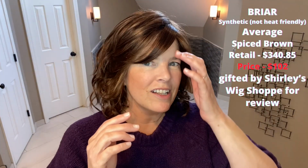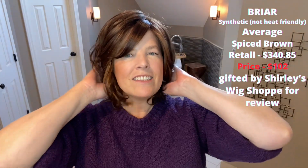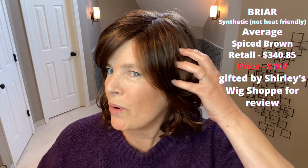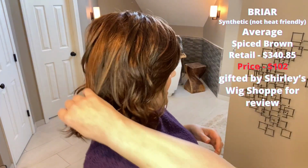So this adorable little wavy style is Briar by Noriko in the color Spiced Brown. I reviewed her recently and she feels very light on the head. We just have these loose waves throughout and the density feels nice and low. And we have this side swept fringe, so you could absolutely trim that and create a shorter fringe or wear her just styled to the side the way I have, and I think that's adorable.